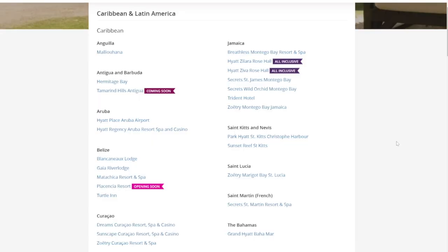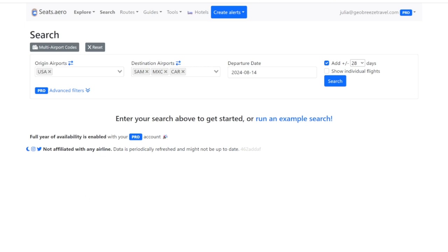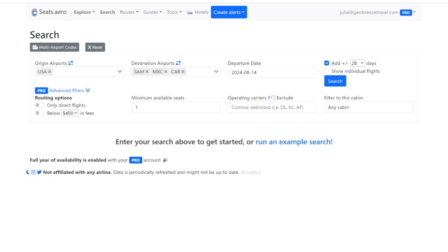If you want to base where you go off of what flight deals are available, here's how I would search for flights. So I would go to seats.aero and then click on this search tab. And then from here, I would say origin airport is USA, or if you want to type in your airport specifically, or if you want to type in EST for East Coast, WST for West Coast, MIW for Midwest, you have a few different options there. And then for destination airports, we're going to look at SAM, which is South America, MXC, which is Mexico, and CAR, which is the Caribbean.